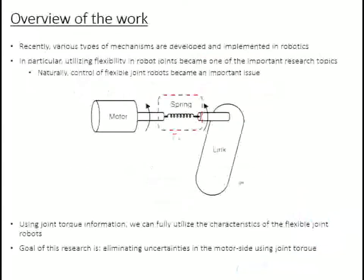So recently, various types of mechanisms have been developed and implemented in robotics. In particular, utilizing flexibility in robot joints became one of the important research topics. And naturally, control of flexible joint robots became an important issue. Using joint torque information, we can fully utilize the characteristics of flexible joint robots. The goal of this research is to eliminate such uncertainties in the motor side using DOB.